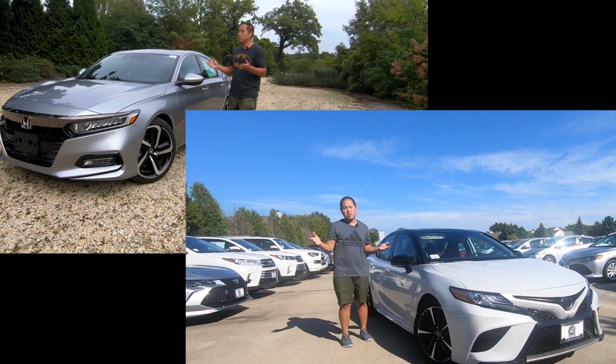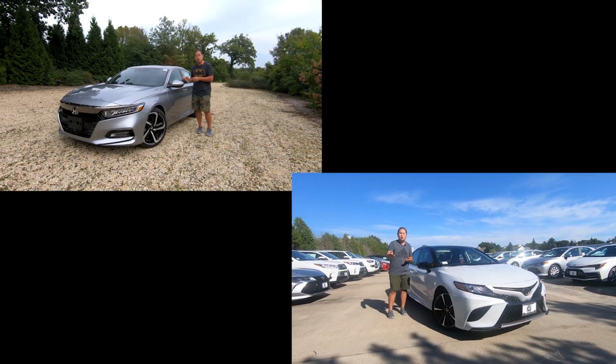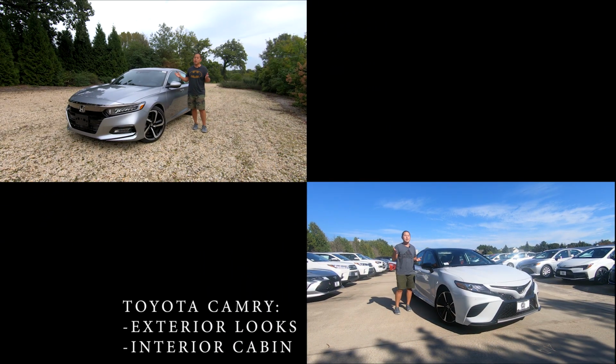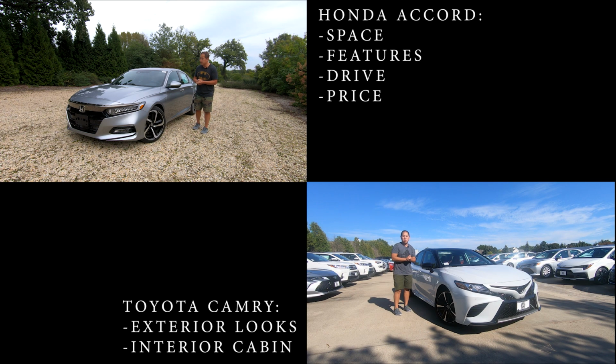So what is the end result? Well, the 2020 Toyota Camry XSE won in exterior looks and interior cabin, while the Accord Sport wins everything else: space, features, the drive, and price. In reality, though, both of these midsize sedans are fantastic, which is why they are leaders in this space.